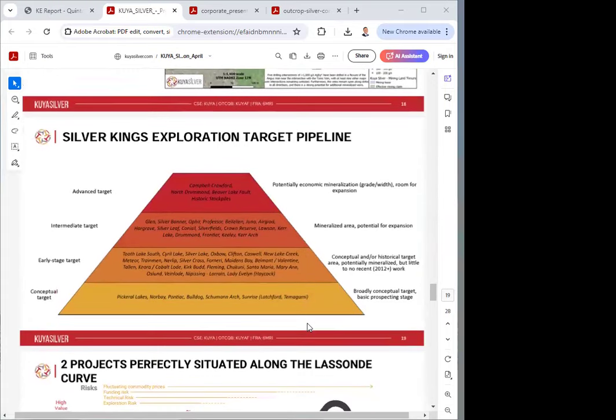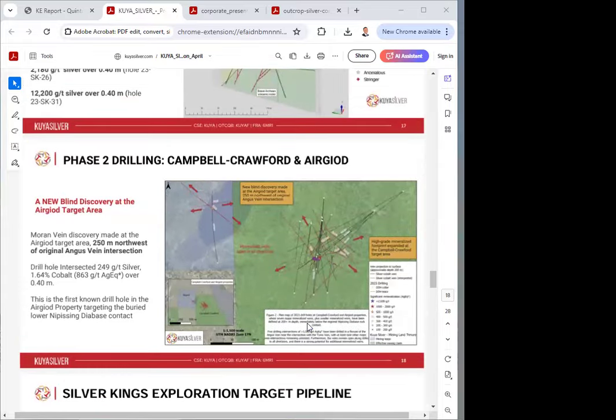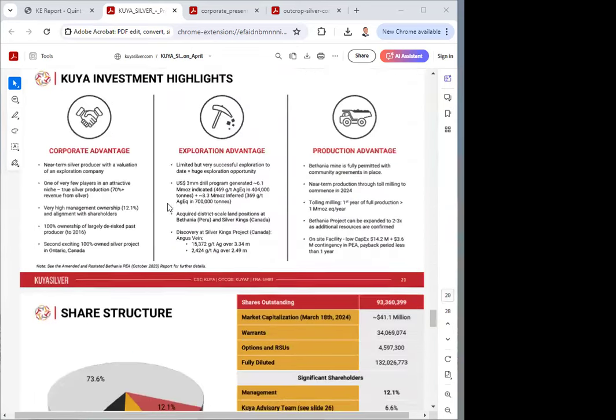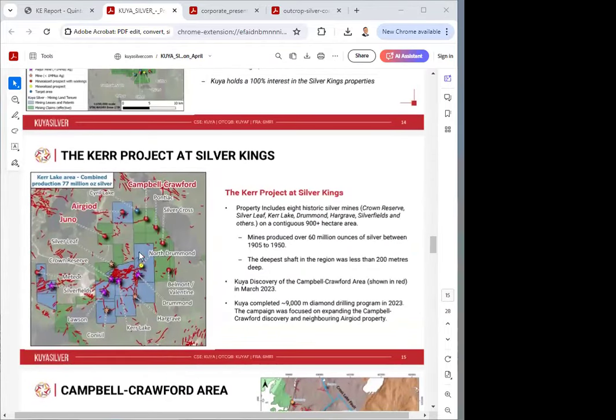No, no, go back up there. They don't show the one that goes clear back up to the Kerr Lake mine. But basically, there's a lot of runway. Here we go, maybe it's here. It's a bit fuzzy, sorry, but if you look at the Kerr Lake area, you've got a lot of runway. I thought there was a claim map in this deck. I'm not seeing one. Oh, here we go.